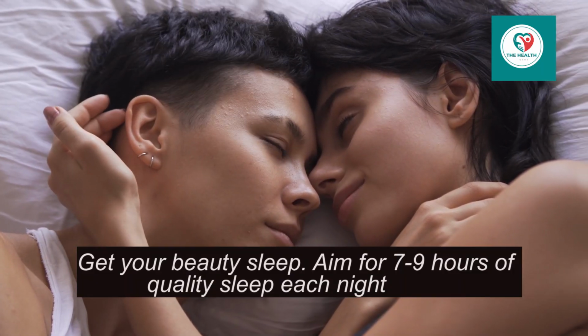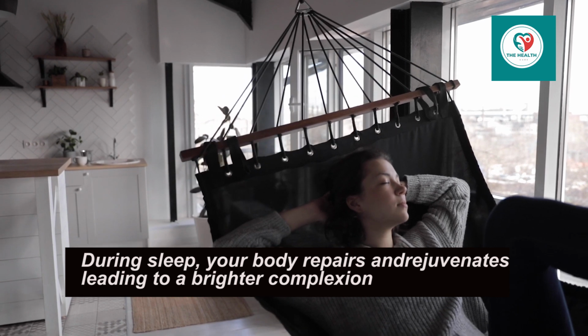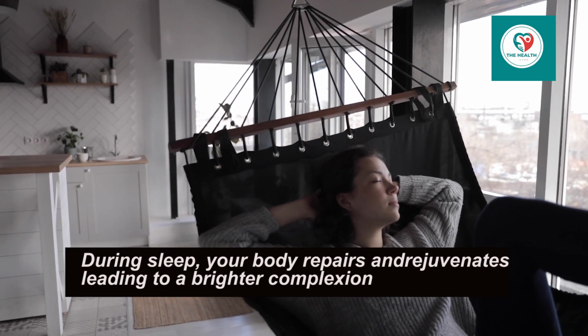Get your beauty sleep. Aim for 7 to 9 hours of quality sleep each night. During sleep, your body repairs and rejuvenates, leading to a brighter complexion.